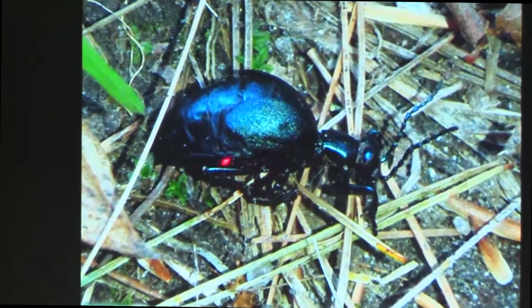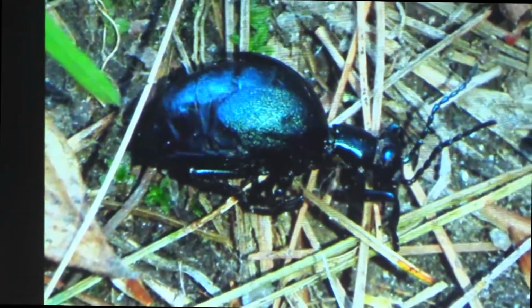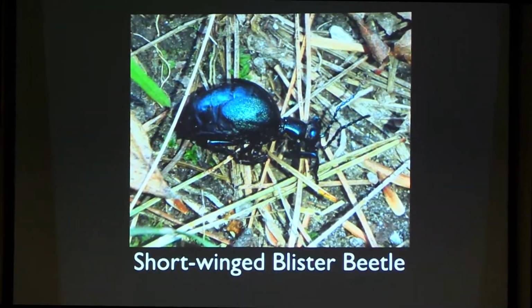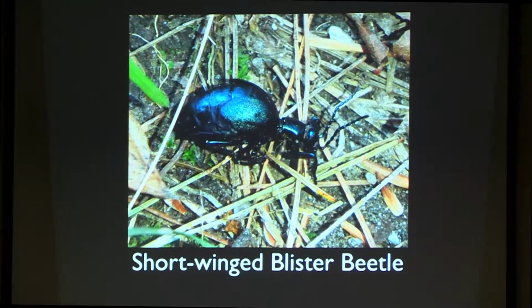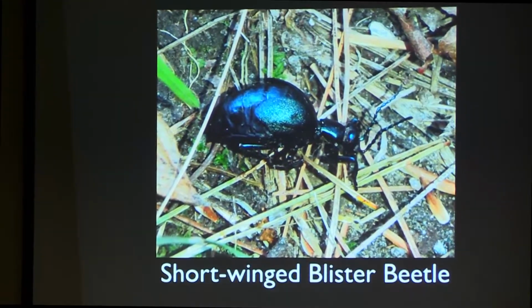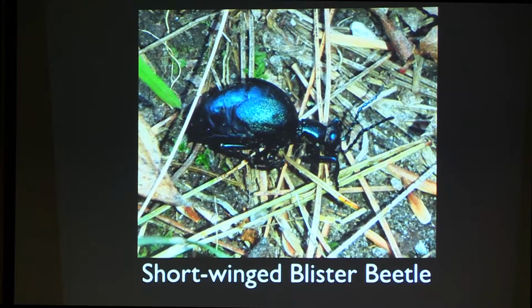These guys, if you pick them up and you handle them, they exude blood from their leg joints. The blood is an irritant that will raise blisters on you. There are lots of different species. If you go out, say in September, and look on goldenrod, you'll see little flat, matte black beetles on the goldenrod, and they're a kind of blister beetle. These guys are parasitic on bees, and they go through what's called hypermetamorphosis. They lay an egg, the egg hatches out into this hyperactive little creature that climbs up a flower, waits for a bee, latches onto the bee, rides back to the hive, and then settles in and becomes a fat, happy grub eating the bees' eggs and larvae.